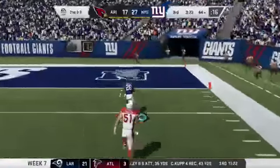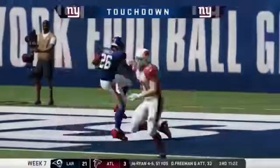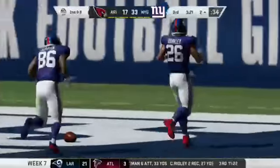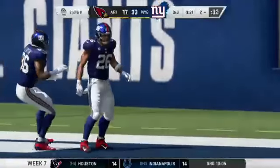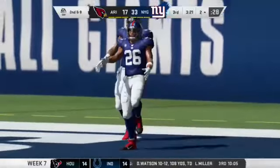And now off to the races, down the right side. And all the way in. Touchdown, New York. Saquon Barkley with touchdown number 20 on the year. And the Giants are able to add on to their lead.